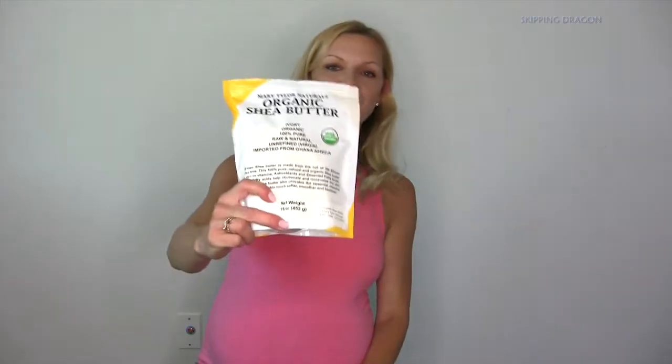Next up, shea butter. Amazing, amazing butter. And again, I tried different sources. This is my last source that I use and I really like the butter. Now, you can have different colors, you can have different locations where the butter comes from. And I particularly like this one. It's ivory, it's organic, 100% pure.